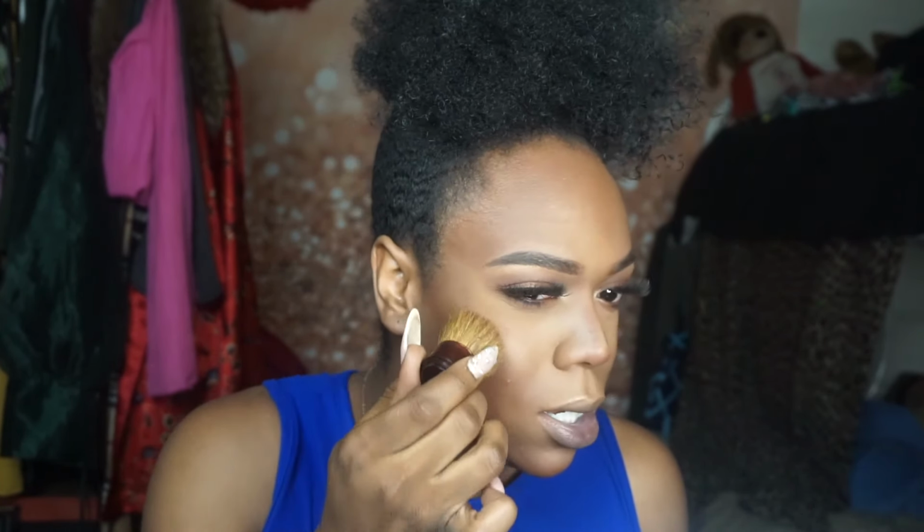I'm going to use that Toasted Almond by Black Radiance, and I'm going to just stipple that on top of that highlight, that little illuminator, to just add a little color to my face. Alright, I'm going to take the MAC Mineralize Charged Water Skin Hydrating Mist. One of my favorite all-time setting sprays is the e.l.f. just regular setting spray.